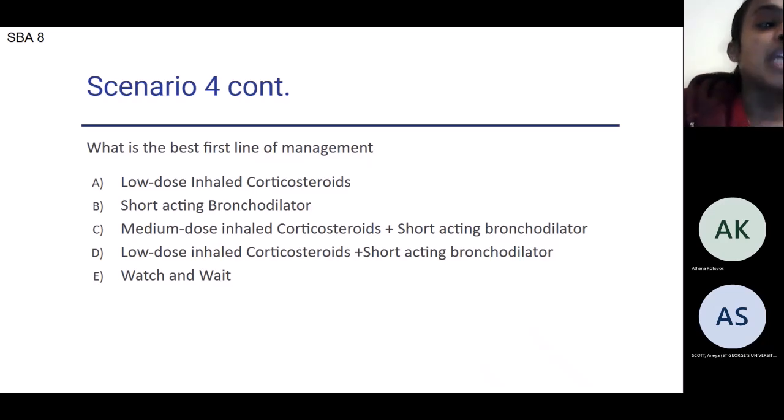Correct. There has been a constant change in the asthma guideline, and actually what you would do in a child who's 6 years old is start them on a short-acting bronchodilator, but you would also give them a low-dose inhaled corticosteroid. So D is the answer.